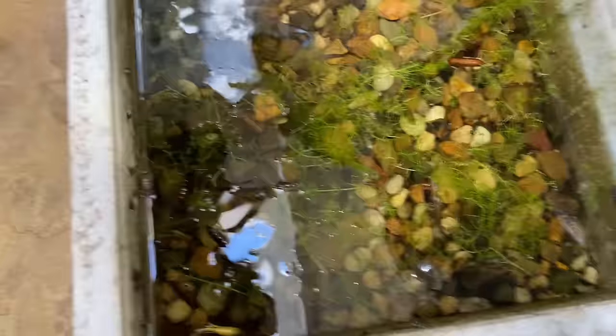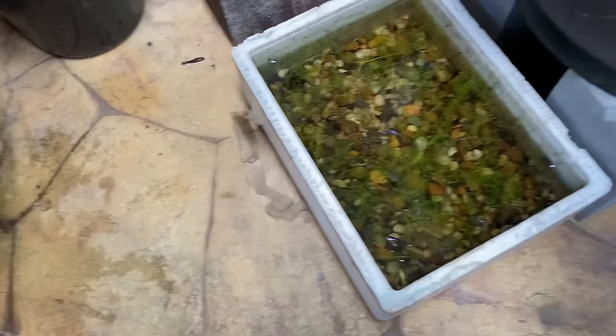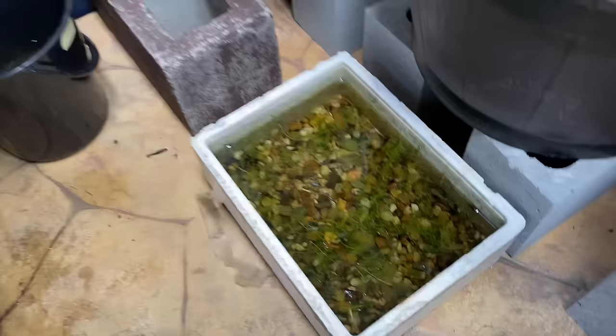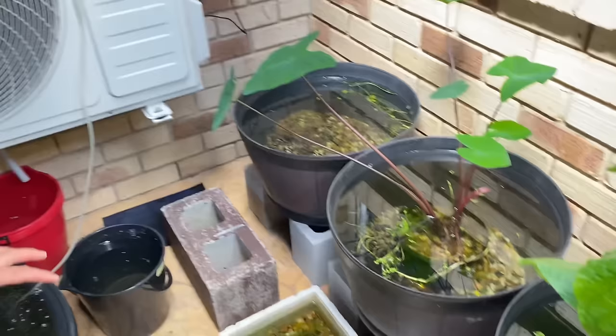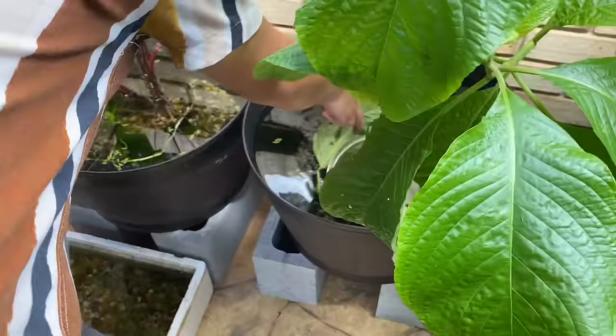Do you use any medication, or do you find they just get better? I think they get better, but some of them look so severe that you know you won't be able to cure them. So that's why I just put them in there. I don't want to put them back in the main tank, so it just needs more quarantine.